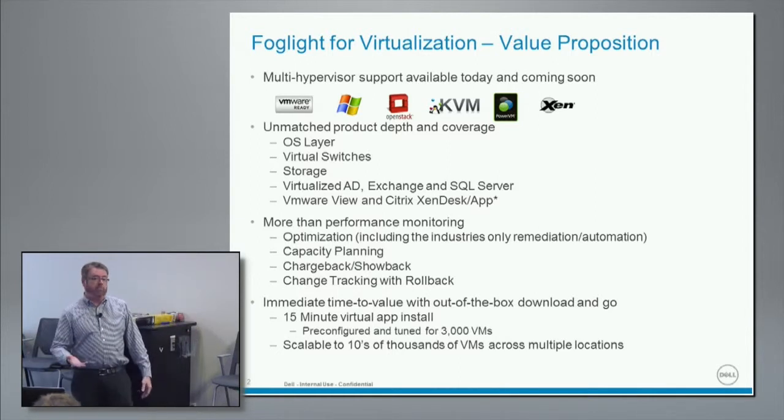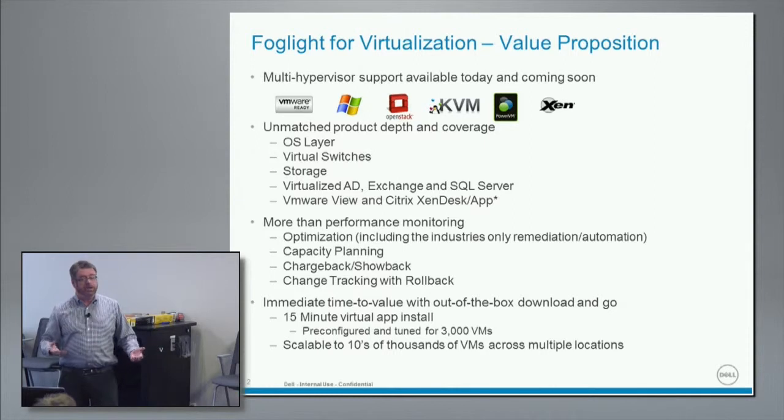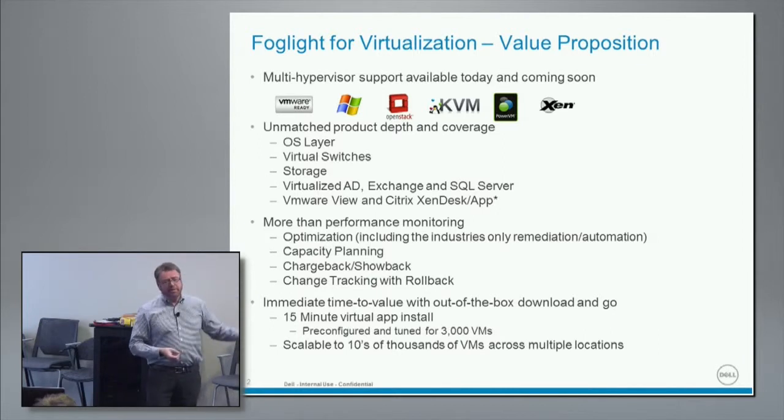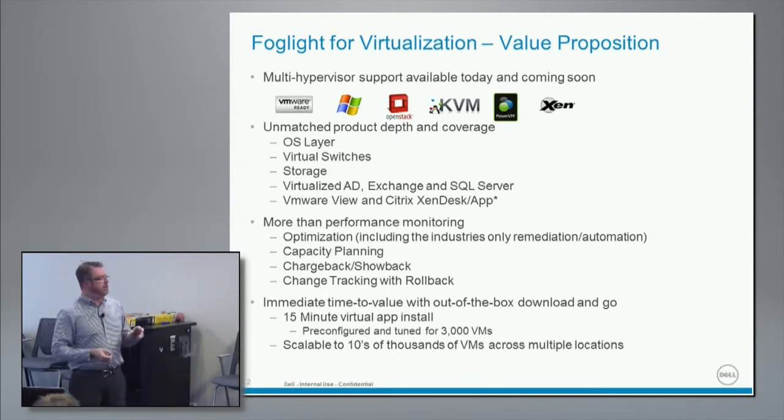Is SQL Server having problems because there's something wrong with SQL Server, or is there an issue in the virtual infrastructure? Is it a problem with the physical host slowing down, or is it a problem with, say, VMware itself? The other thing, I remember a couple of years ago at VMworld attending a session where VMware themselves said over 70% of performance issues are storage related.